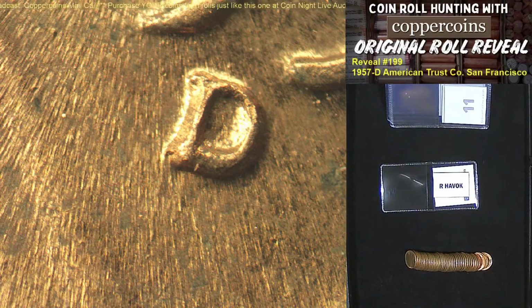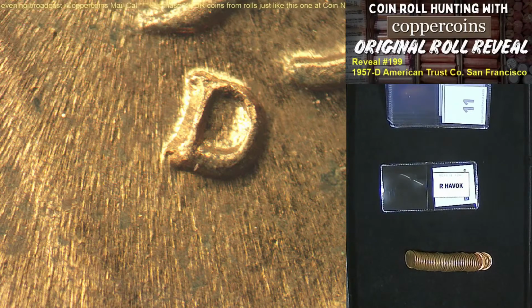Repunched mint mark. There's either rocking of the little tool that they were using. It looks like a leather punch, like one of those little letter punches. And sometimes they rocked them back and forth in the hole when they were punching the mint mark to be sure that they got a nice hard top and nice hard bottom, so it made a nice D. What they'd end up doing is accidentally moving it over just a little bit while they were doing that, and it would turn out to have a little bit of notching on it because they're changing the position of the letter as they're punching it into the die.